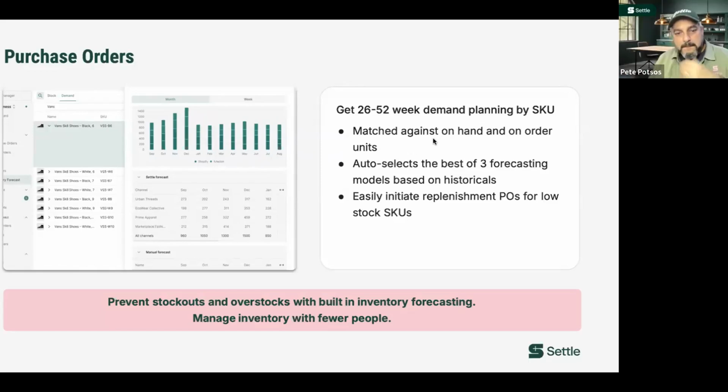So here's another question that's relevant for now, Pete. You've got one PO, but different shipping times on that order. So maybe half your order comes in April, another half comes in June. How does Settle handle split receipt of orders?